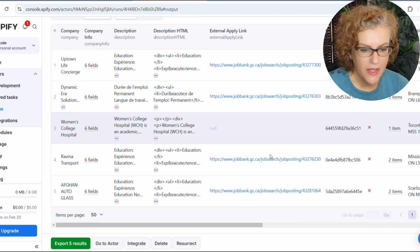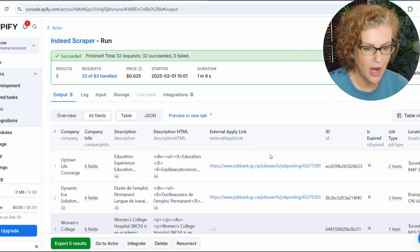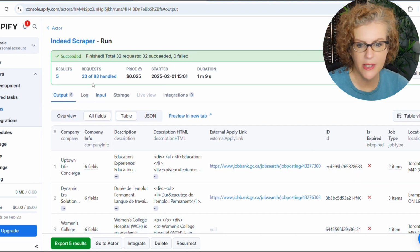So we can see all of these different companies. We've got 5 of them, where they are, what they need, what the job is, etc. So that took 1 minute, 9 seconds. We didn't even hit our $5.